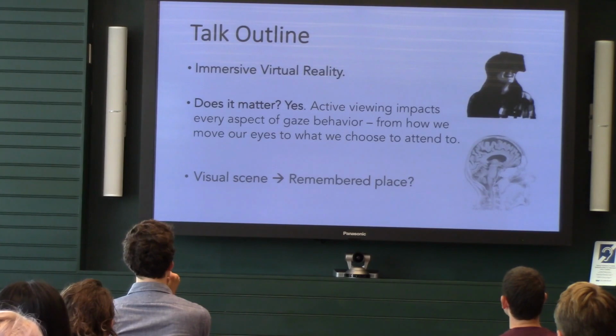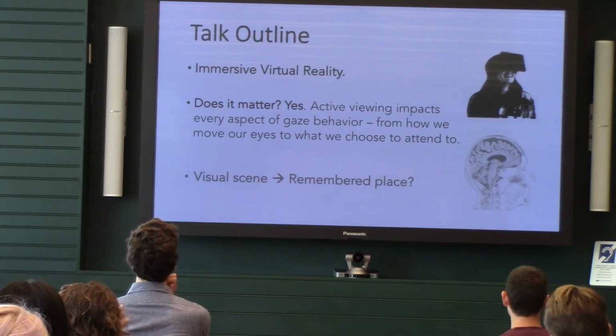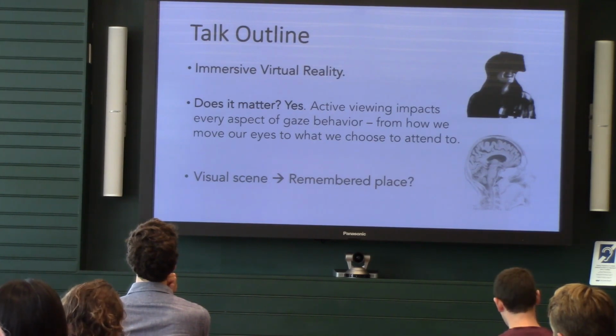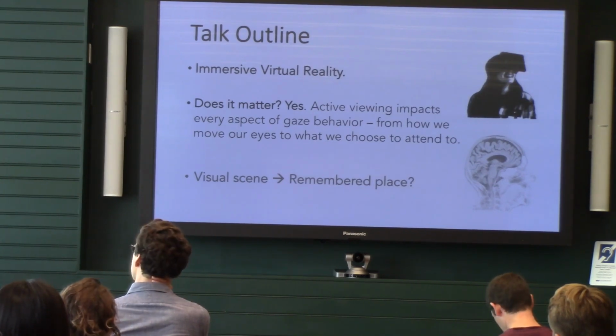So this is just a little bit of data, a teaser, to say that in the condition of this head-mounted active immersive environment, it seems that having control over where you're looking in a 360 scene really matters for every aspect of your gaze behavior, from how you move your eyes in that environment to what you choose to attend to.